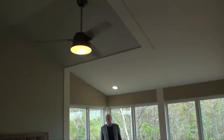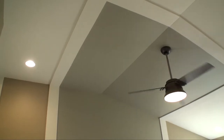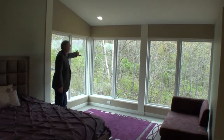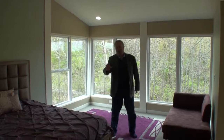If you look up there, see how we did the drywall build out, coming up and around. And the windows are imitated. You saw that on the outside below. So the windows are right below, going to the corner, just like we did in the great room. And if I switch places with you, if you could go over there, you'll get an idea of the size of this room.